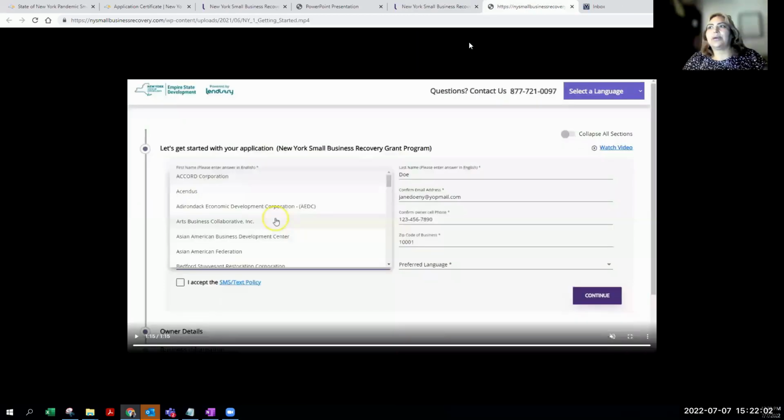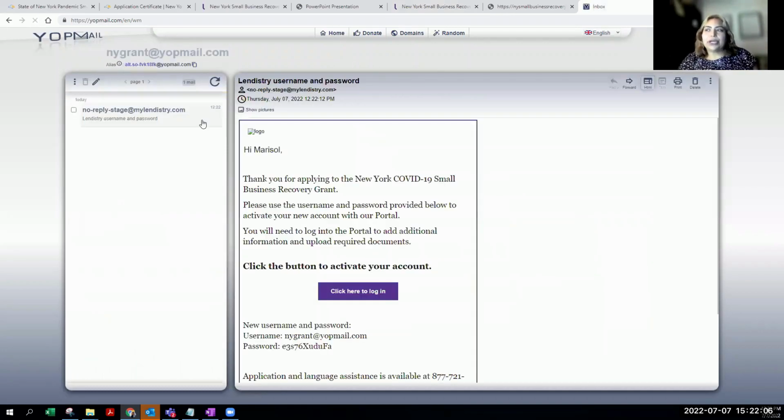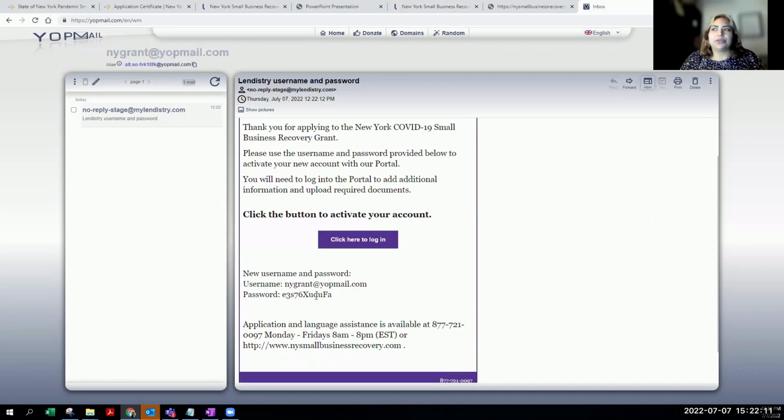I want to show you really quickly that once you submit that first report, you'll receive an email letting you know your username, which is the email address that you used, and a temporary password. This temporary password will be used the first time that you log in, clicking the purple button. After you have logged in with the temporary password, it will prompt you to change your password to something that you'll be able to remember. Okay.